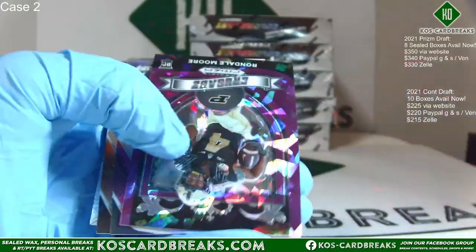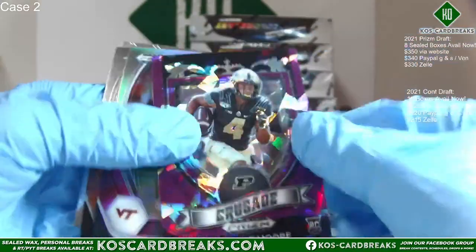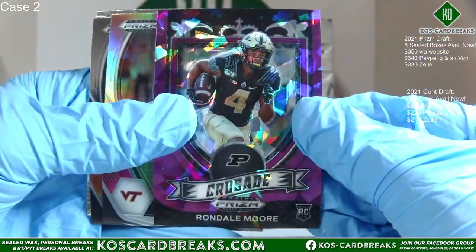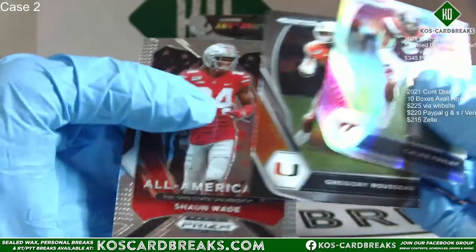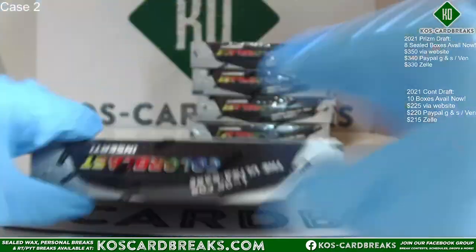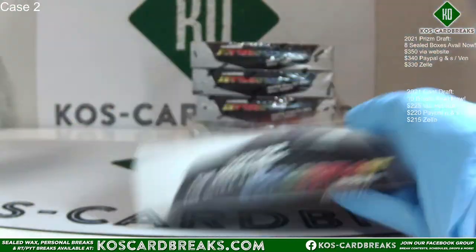Dylan Moses, red wave. Rondell Moore, purple ice, 115 of 149. Rondell Moore. Caleb Farley, silver. Greg Rousseau and Sean Wade. 5 boxes, 25 autos to go.